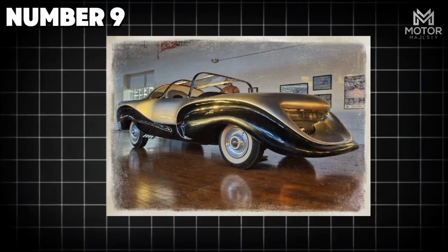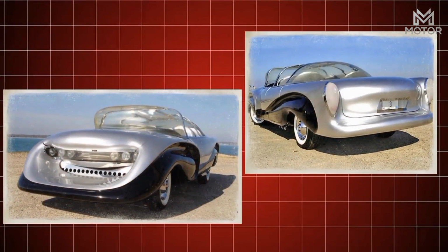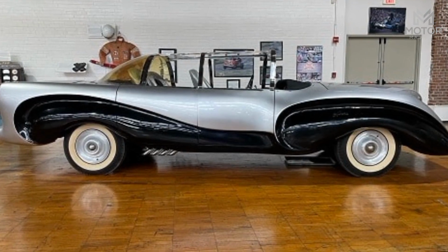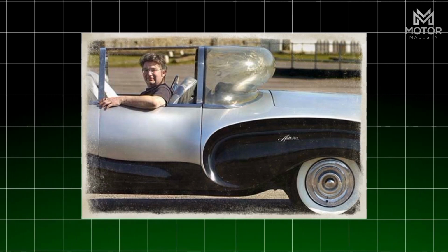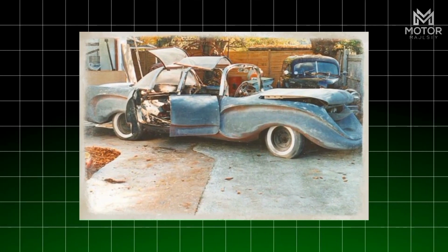Number 9. The 1957 Aurora Safety Car. The vehicle that tried to make accidents obsolete. In an era when car safety meant try not to hit anything, Catholic priest Father Alfred Juliano had a revolutionary idea. What if we designed a car that was actually meant to crash?